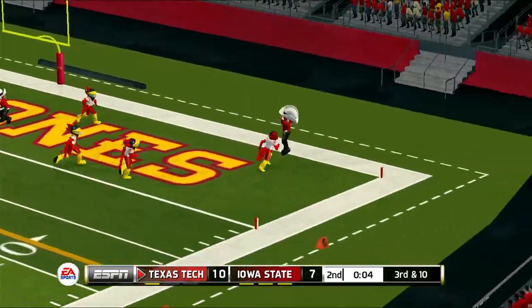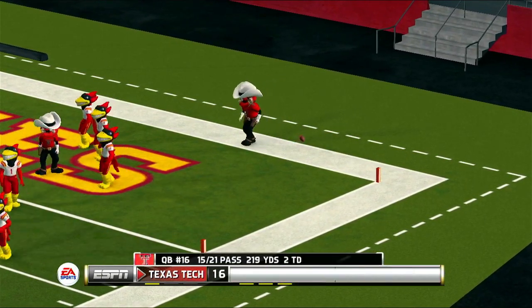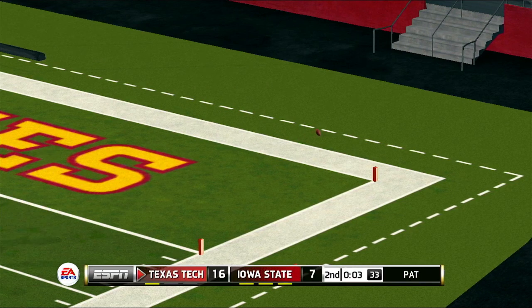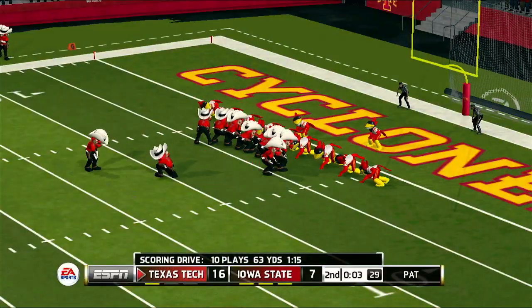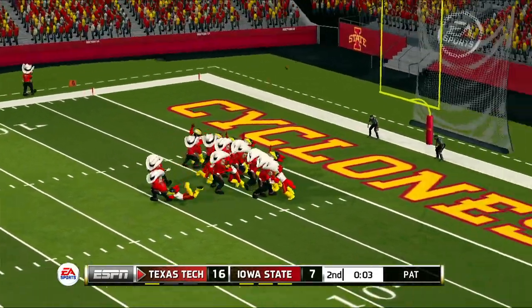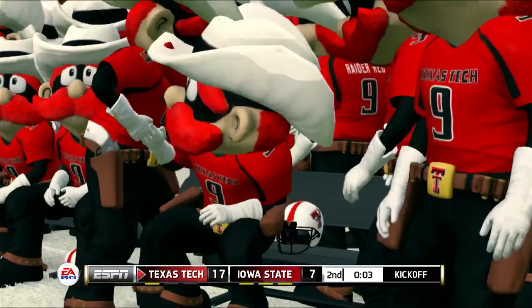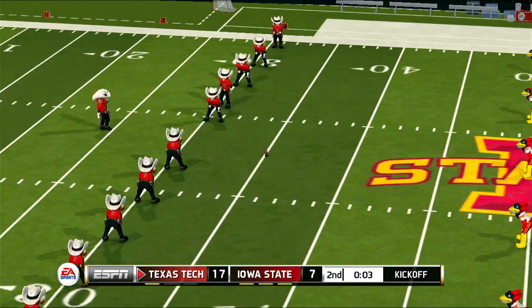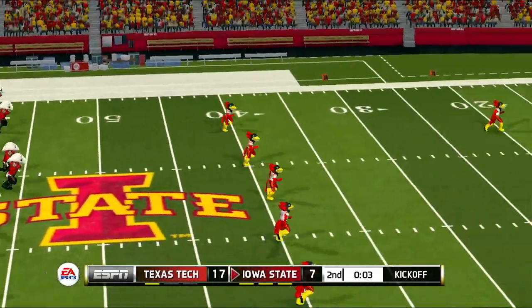He heaves it to the end zone. He caught it for the touchdown. That's what I'm talking about, baby. And he converts the extra point. I have a feeling this ball is going nowhere near the return man with this kickoff, most likely to end the half.